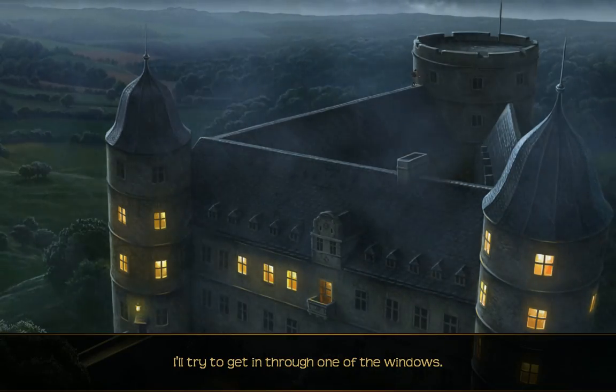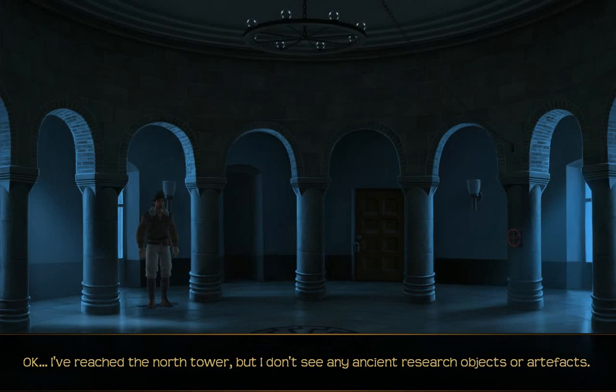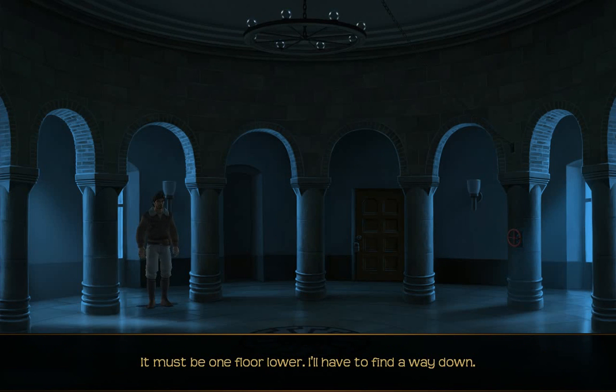I'll try to get in through one of the windows. Okay, I've reached the North Tower, but I don't see any ancient research objects or artifacts. The inventory said the items are kept in the crypt. Thinking about it, this doesn't really look like a crypt to me. It must be one floor lower. I'll have to find a way down.